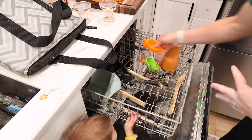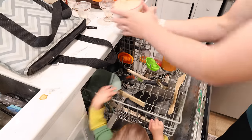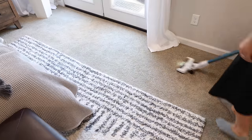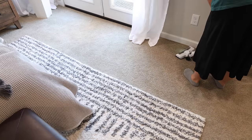I did pull some of Levi's toys out of the tub and I put those into the dishwasher. That's one tip. If you've got toys for your kids in the tub, you can just pop those in the dishwasher to clean them.